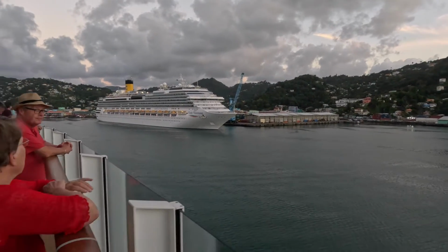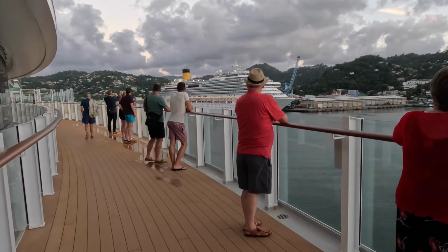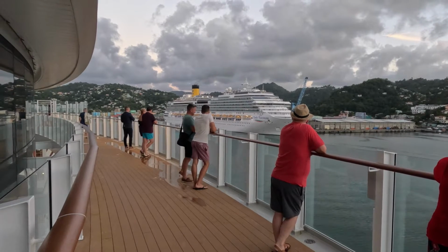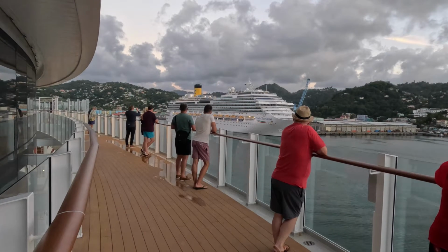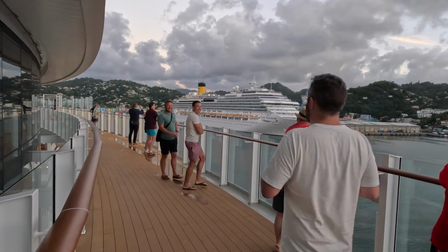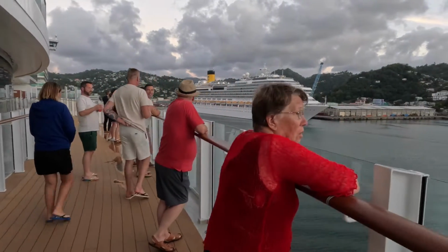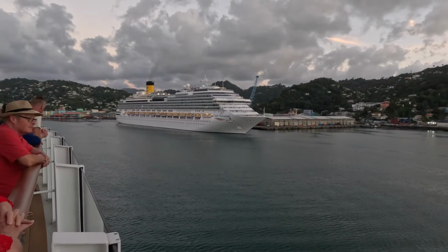Well, a very good evening everyone, this is the Captain speaking, and once again welcome home to Arvia. I do hope that you had a great day here in St Lucia. Certainly was a little bit more damp than we were hoping for, but whether you went off on a shore excursion, explored independently, or only made it as far as the local karaoke bar, I hope you had a great day ashore. Well, everyone has now returned on board and the Costa Fascinosa is just sailing, so in the next 10 minutes or so we should be letting go our final lines and then manoeuvring clear of the dock.